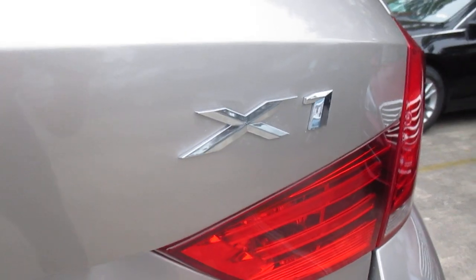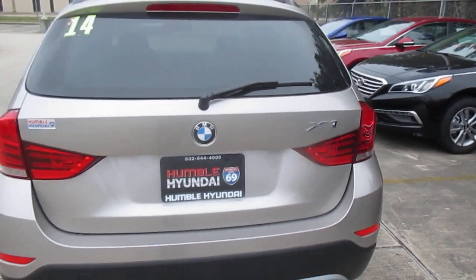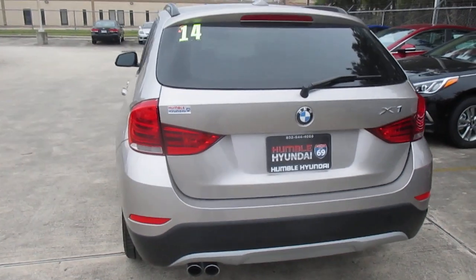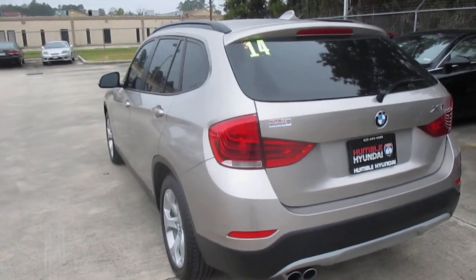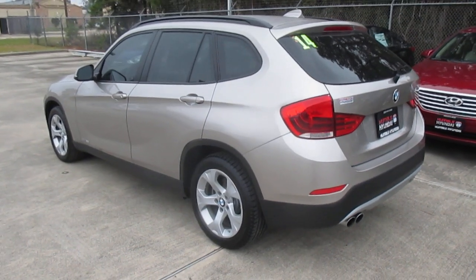Of course, there you go, get a good look at the logo. And what's so funny is the last time I ever heard of any machine being called an X1, it was an experimental fighter jet way back in the day. But then again, this thing looks nothing like a fighter jet.